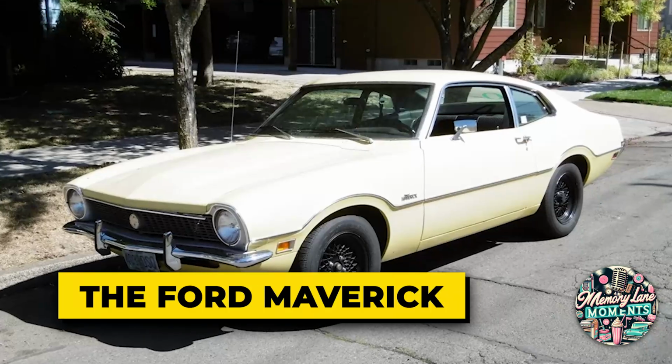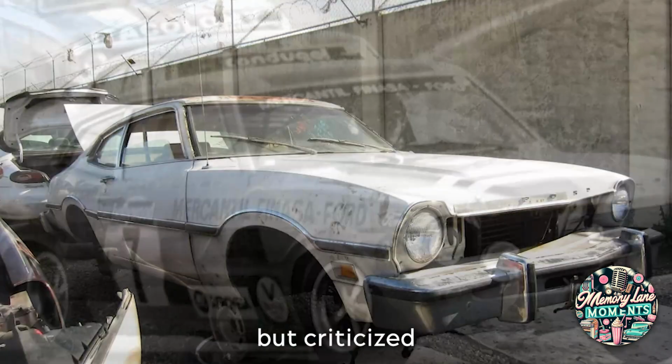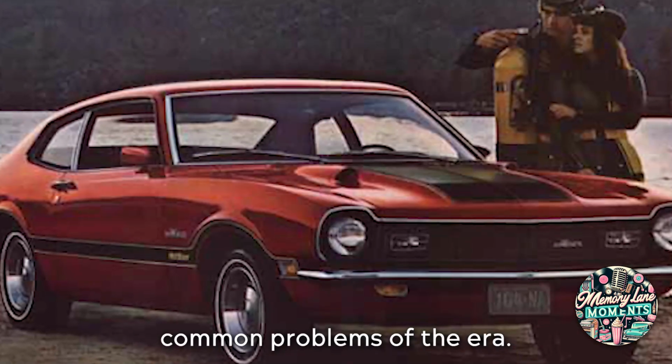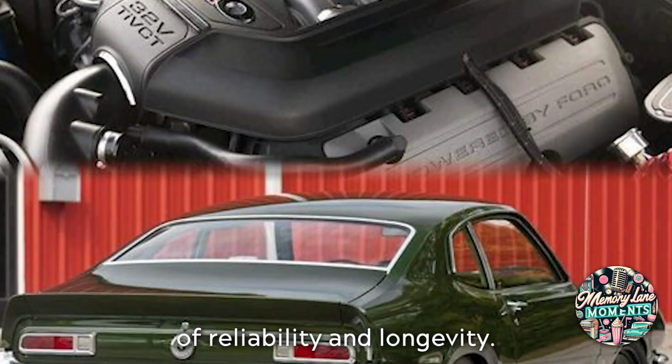The Ford Maverick, a compact car that was popular for its price but criticized for its quality. It struggled with build quality and rust issues, common problems of the era. A car that was affordable but at the cost of reliability and longevity.